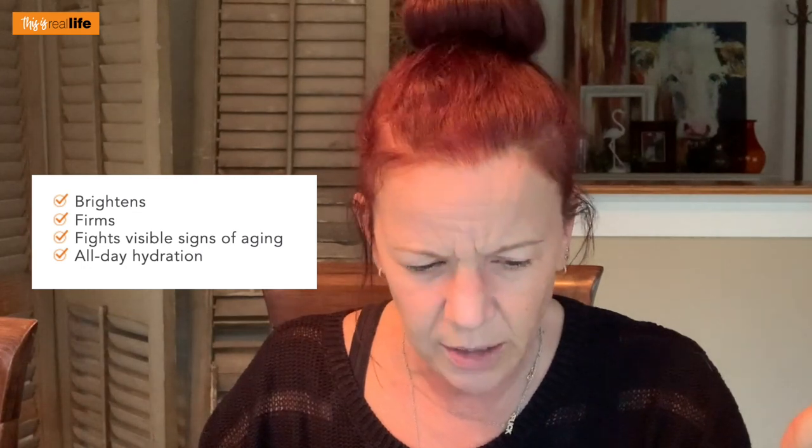What I thought might be interesting, because we only really tried vitamin C like one time in our lives, I feel like A, some of it was homemade, and B, most of it was drugstore. So this would be a higher end line, and they have this vitamin C thing called Truth Serum. The 1 ounce is $52. This potent vitamin C collagen serum helps brighten and firm the skin as it delivers all day hydration. It says it firms, brightens, fights visible signs of aging, and all day hydration.